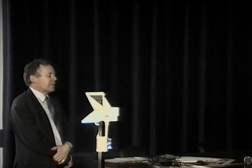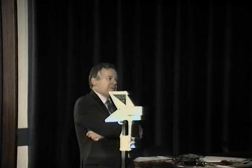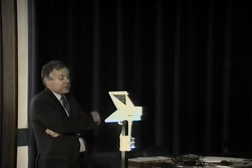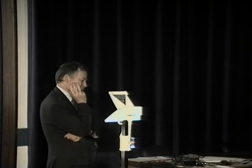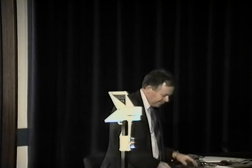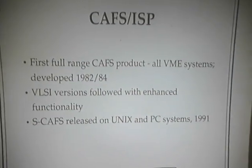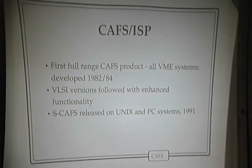Because of it, he came back to the data processing field. He somehow brought a fresh mind to it, and he could see the benefits of this thing very quickly indeed. And he, in, I can't give an exact date, that was winter 81, 82, of course, made a decision that CAFS should be built, ideally on office systems, but if not, then on mainframes. And he authorized its development. And from that came the first full range CAFS product, the CAFS ISP, which was released on VME range machines. Then it was announced in 82, and I think first deliveries took place sometime in 84.